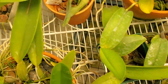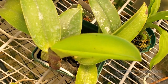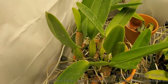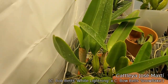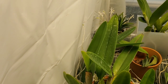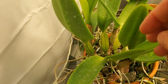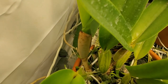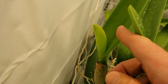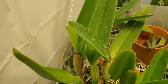Cattleya walkeriana is doing all right. Look at that brand new beautiful leaf. So pristine. And this plant, Cattleya Jose Marti, put out 3 bulbs this early summer, and now it's got 3 more coming. This thing is a monster. This is still a seedling. It's never bloomed. You can see the new growth coming out. The most recent growth has a sheath, so maybe that'll bloom. We'll see.